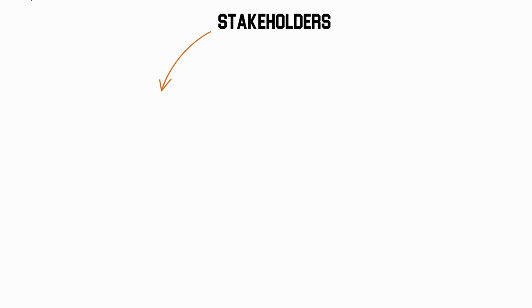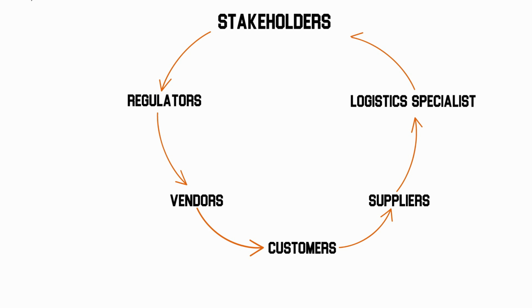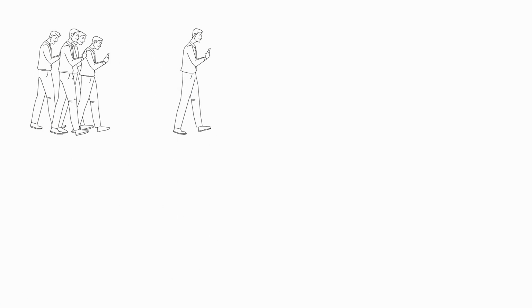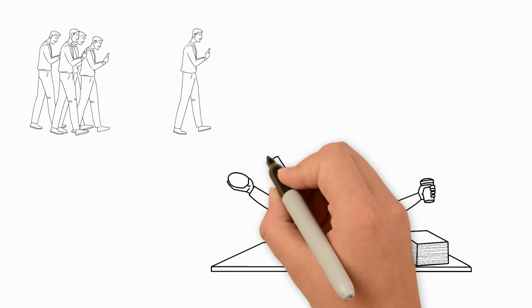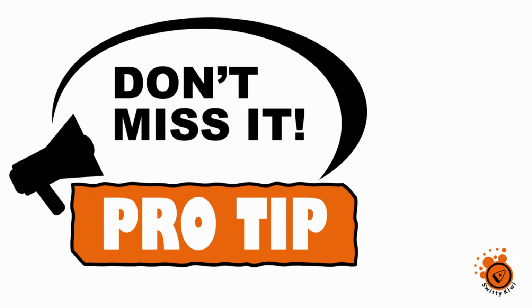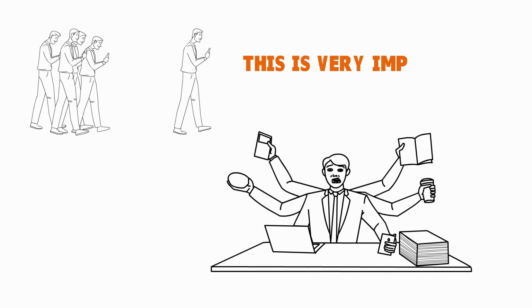By stakeholders, I mean regulators, vendors, customers, suppliers, you have logistics specialists, everybody involved in your value chain. If you want to keep those people happy, you got to automate tasks at a certain point, especially if you don't like taking care of follow-ups, following up on emails. Who likes that anyway? Well, sometimes you got to do them. You got to follow up on those emails, right? Nobody likes them, but this is very important.